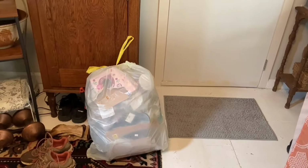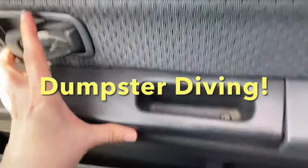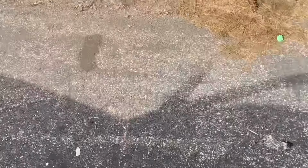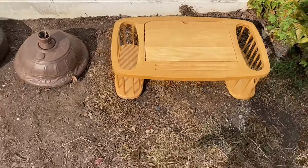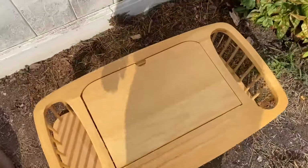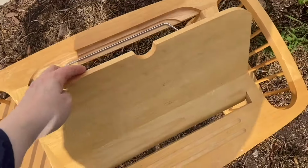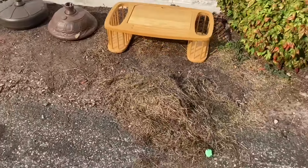It's trash day. Let's go to the dump. Oh, it's a pretty day. Mr. Turtle says hello. The dump. We'll see what they got today. Look at that. That is a stay-in-bed breakfast tray. Look, that opens up. It's really nice.